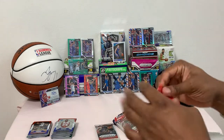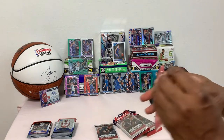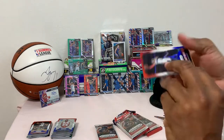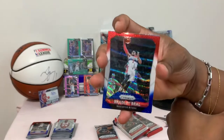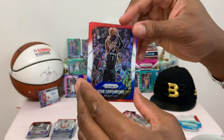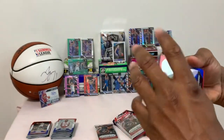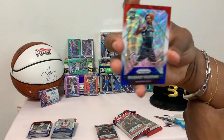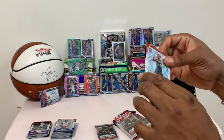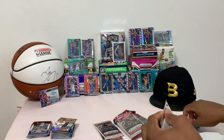Let's start with the red, white, and blue pack this time. Maybe that gives us a little bit of luck. Pull a LeBron James, red, white, and blue. Mr. Bradley Beal. Joe Johnson. Rookie of none other than Mr. Vaughn. Nothing special so far.